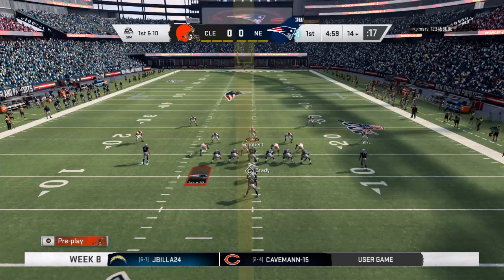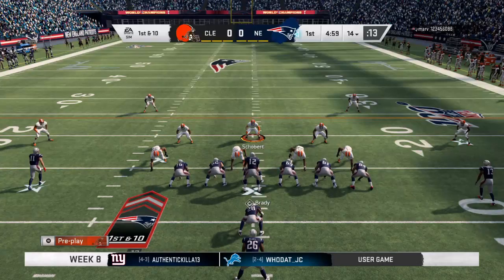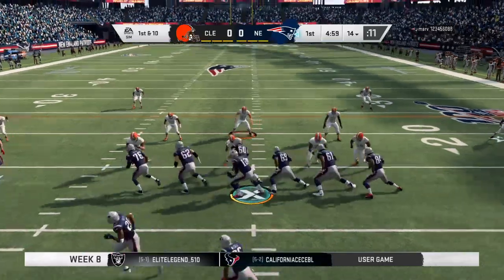Check 26, check 26. Check, crunch, crunch, crunch. 72. Lucky. Kill. Both bandit.